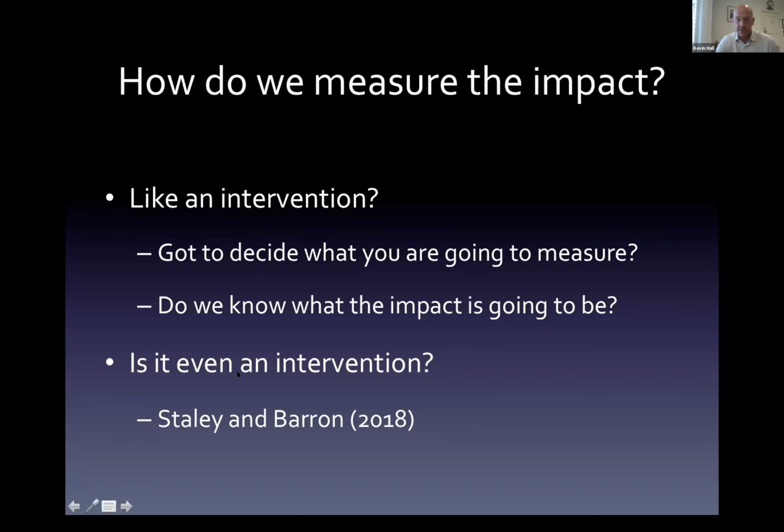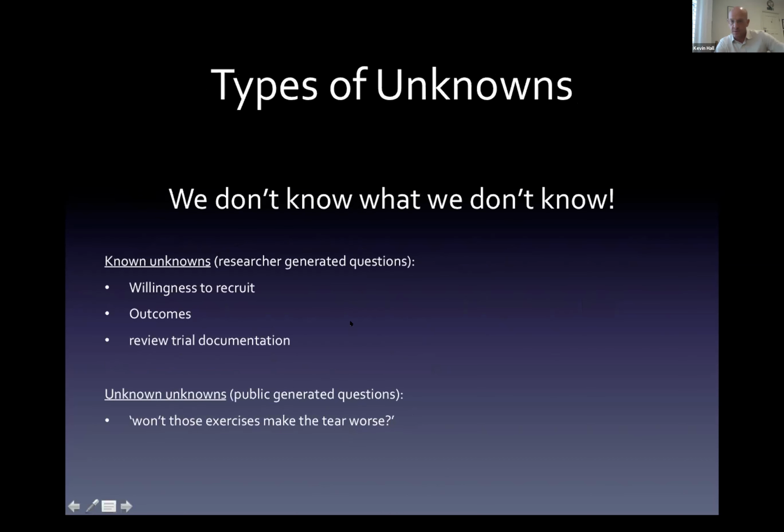And there's a really interesting article by Staley and Barron challenging the concept that it's an intervention. In fact, saying that if it's part of the research process, then we shouldn't be evaluating it like an intervention. We should just be working out how to do it well. We should be recording and measuring the impact of it, but that impact might be more wide-reaching than quantifiable measures. And the new definition is quite interesting, which we'll come to in a minute.